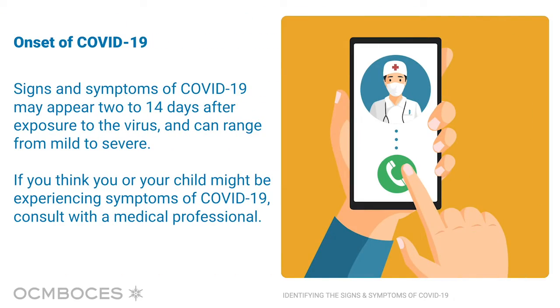Because symptoms are similar to many other illnesses, tests are needed to make a diagnosis. Testing involves a nasal swab or blood test. Mild symptoms can be treated with medicine to lower the fever or relieve pain. If symptoms are more severe, treatment in a hospital may be required. Every day, medical professionals are learning new ways to better treat this disease and improve outcomes.